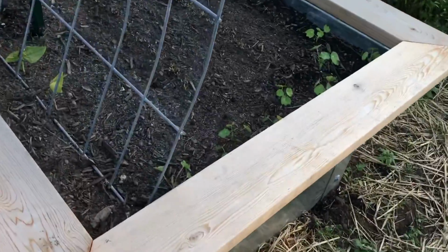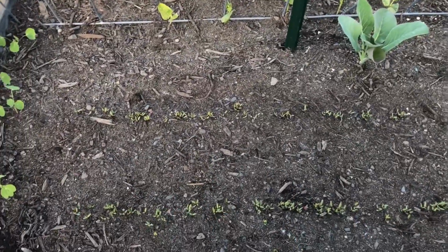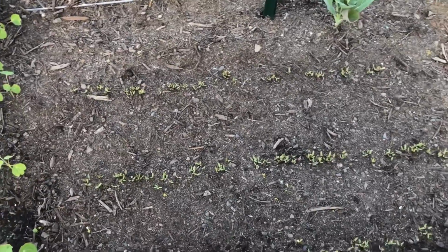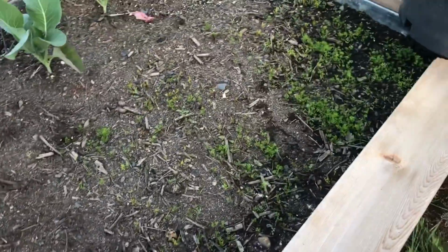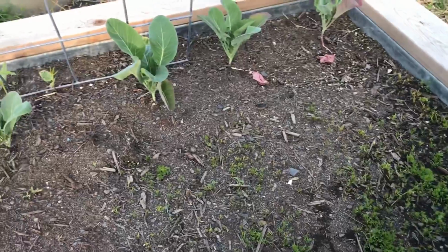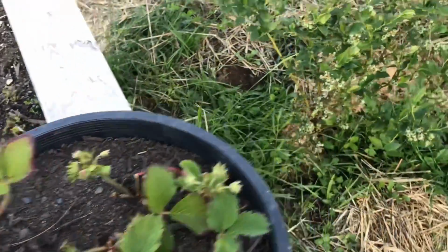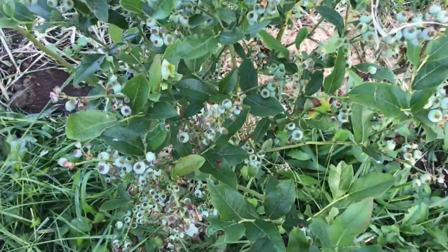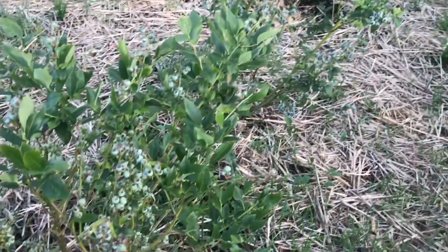And those nasturtiums over here are growing. And I did end up ripping out the kale and the lettuce that was in here because it just wasn't growing and it was getting too hot. So now we have beets in there, and Jerry's really happy about that. I need to thin them out though. Carrots are getting a little bigger. Need to thin those out too. Strawberries. The blueberries are loaded. I'm so happy about that.